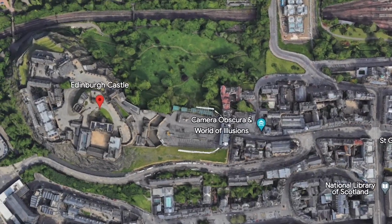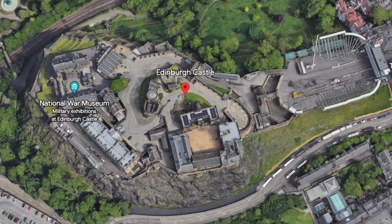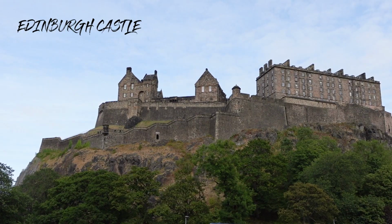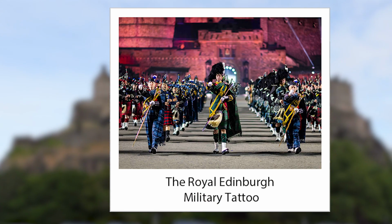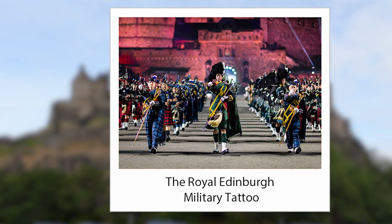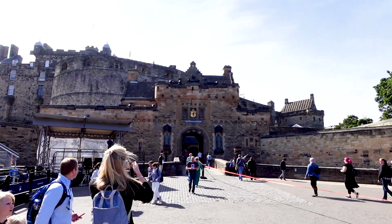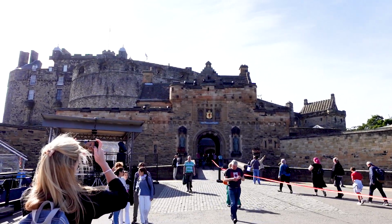Okay, so what next? We're going to Edinburgh Castle, one of the oldest and most fascinating in Europe. Again, make sure you come in August to the castle because then you can watch the Royal Edinburgh Military Tattoo. It's a unique and powerful performance full of bagpipes and drums. Oh yeah, and don't forget to go inside the castle because you'll find something special, the Stone of Destiny.